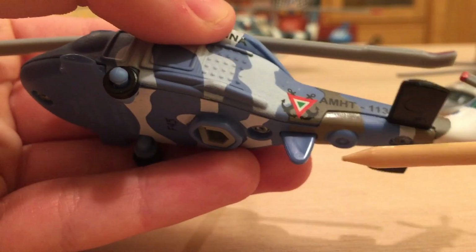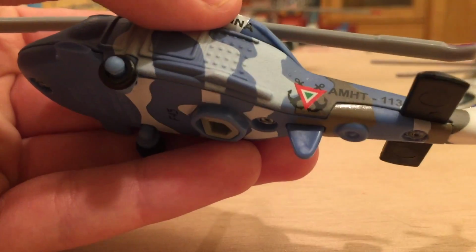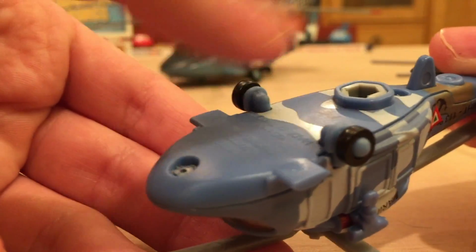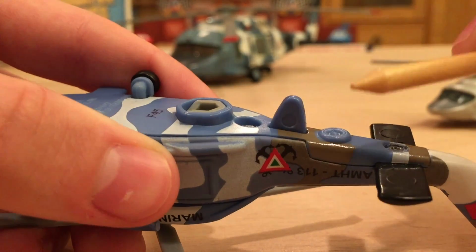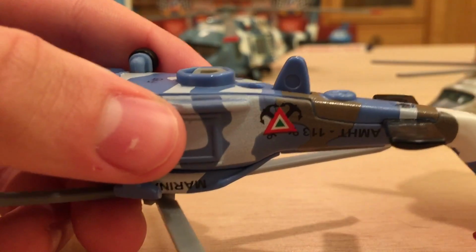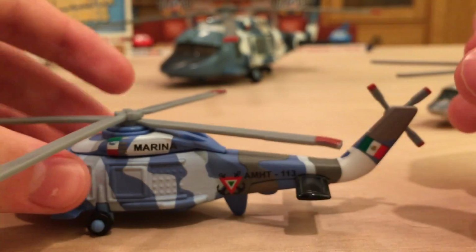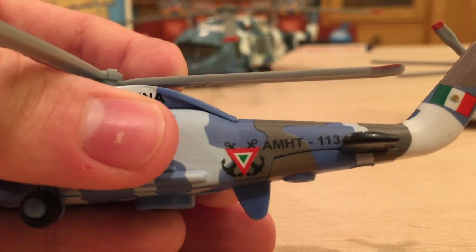Now, one unfortunate thing about him is that, as you can see right here, this is a big nub. Usually on planes that have two wheels in the front, like he does right here, he's got these two small wheels that roll. And usually for planes that have that, they put a nub in the back instead of an actual wheel. And they did that with this helicopter too, which in my opinion is quite unfortunate because you can't really roll it. I guess for a display piece it's fine, but I just prefer if they actually took the time and put an actual tire there.